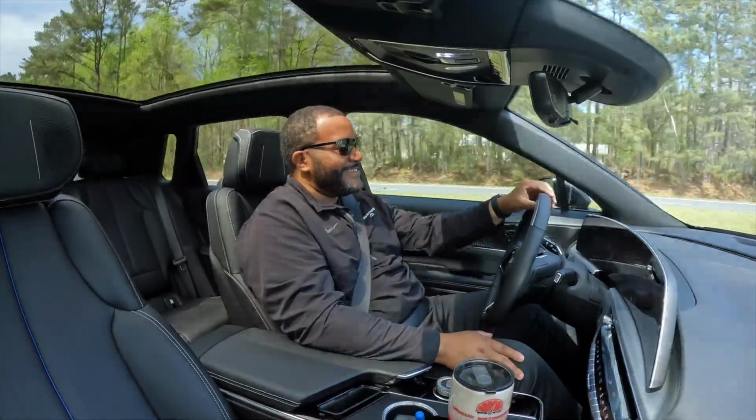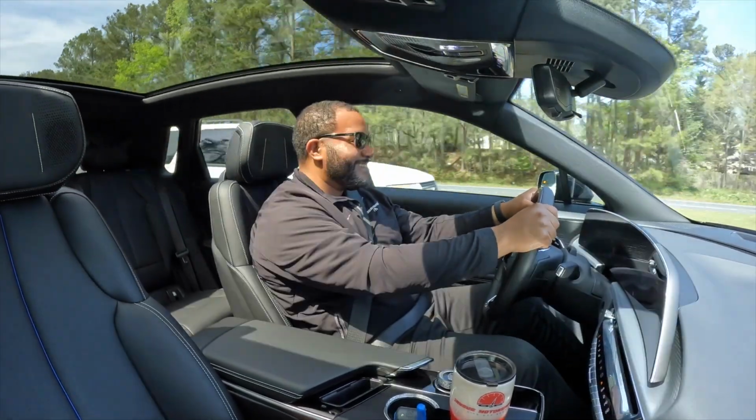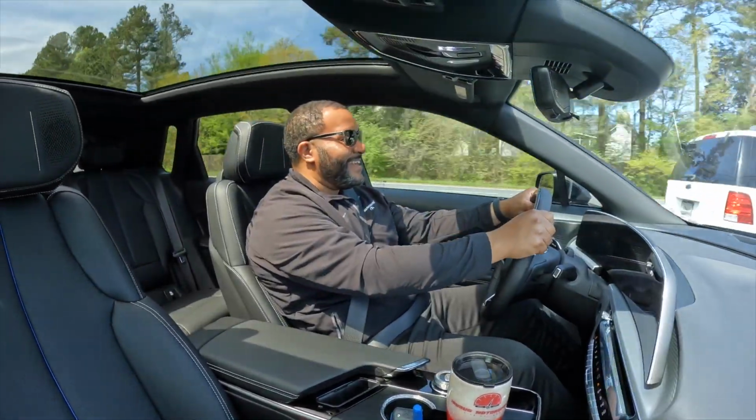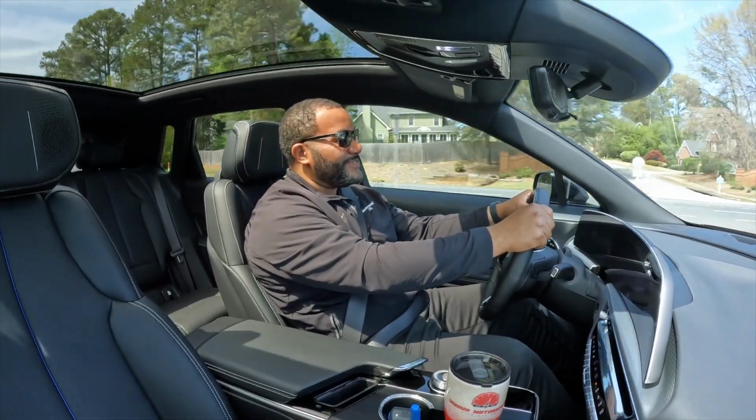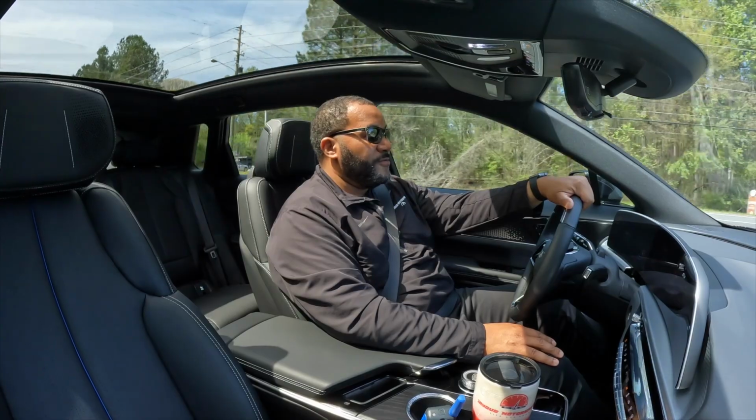Oh man, this is amazing, man. This is amazing. Can't never go wrong with sport mode, folks. Just never can. Ultra smooth, folks. Ultra smooth.